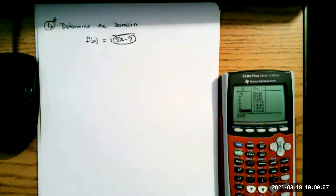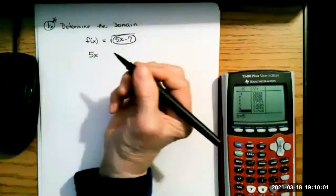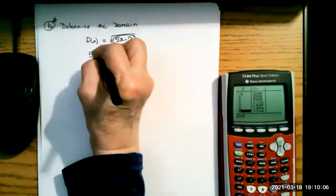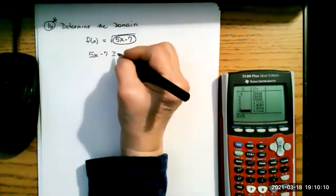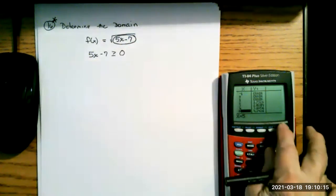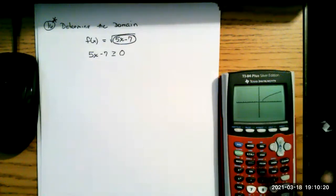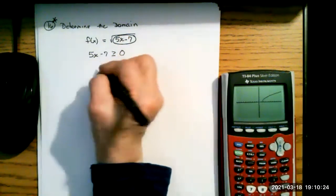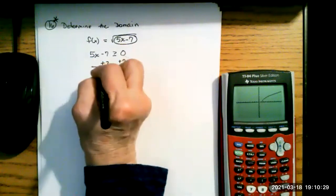Something about that radicand. Set it equal to 0. Well, if you set it equal to 0, you're certainly going to find that point where it starts. But the way we did it in class was to find the domain, and it will be one of those greater than or equal to things. Greater than or equal to 0. See on my graph? The graph's going to go this way. So it's greater than or equal to some number right here where it's starting. And to do that, you just set it greater than or equal to 0.